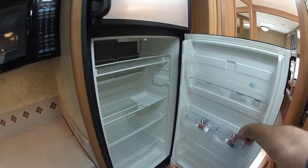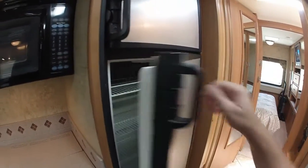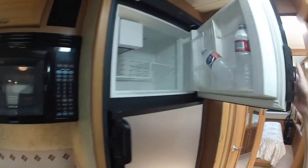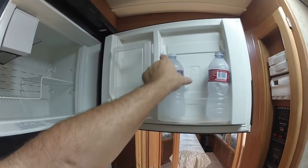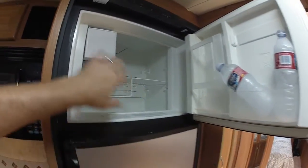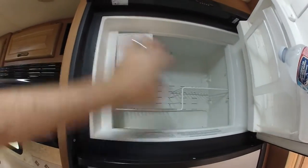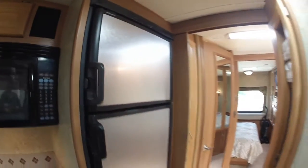Nice and clean. It's on right now. We have some cold bottled water in there. And take a look in the freezer. We have frozen bottled water in here. It is a fully functional refrigerator. It does have an ice maker. We haven't tried the ice maker, but it does have one.